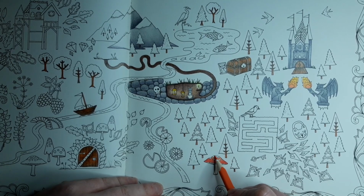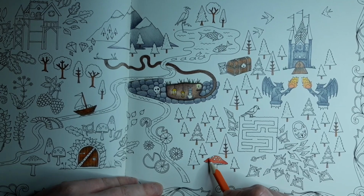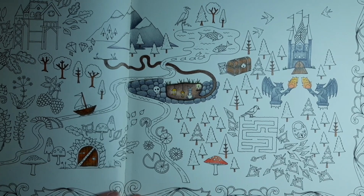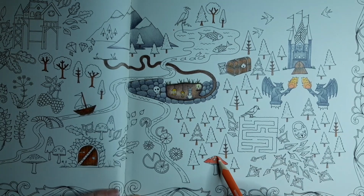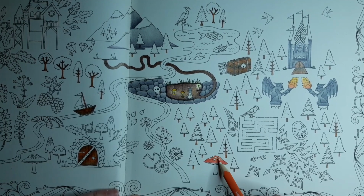But in our house, we always have music on. There's always a radio on. So there's always music on, so I've always got music playing. But I do like to listen to things like audiobooks while I'm colouring. I really enjoy reading, but I just don't feel like I've got the time sometimes to read. So I've really started to enjoy listening to audiobooks recently.